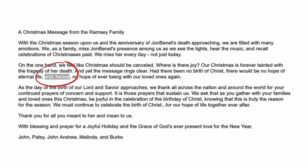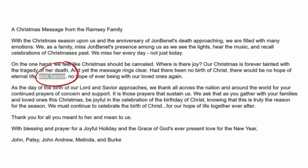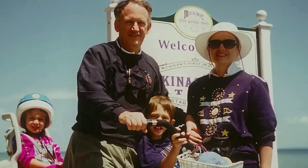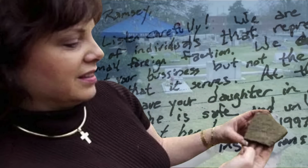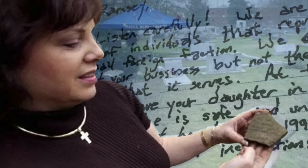Also, Judith Phillips, a family friend and photographer of the Ramsey family, this is going back 10 years, so someone who was really familiar with the Ramseys and Patsy in particular, she said that "and hence" leapt out at her. This was at least one reason Judith believed Patsy to be the author of the ransom note.